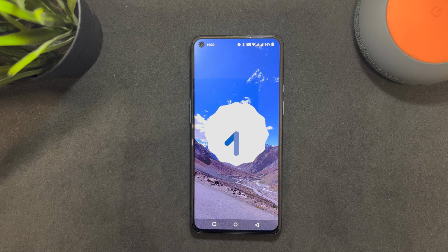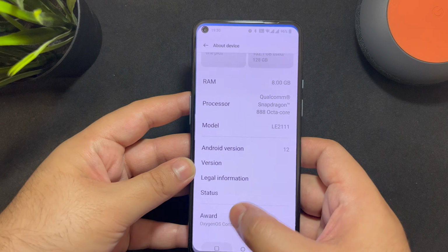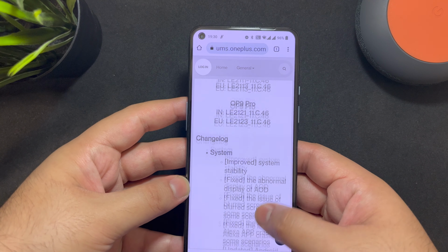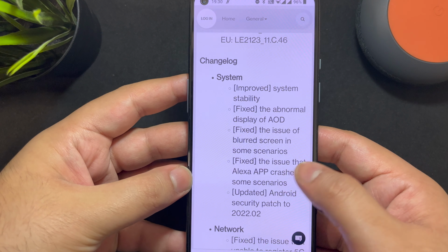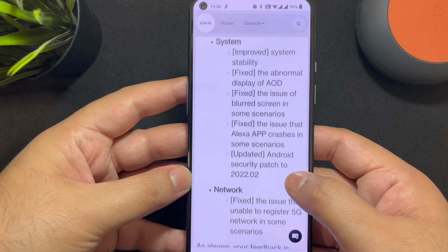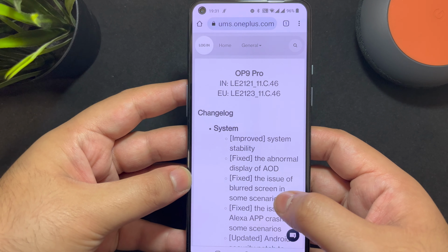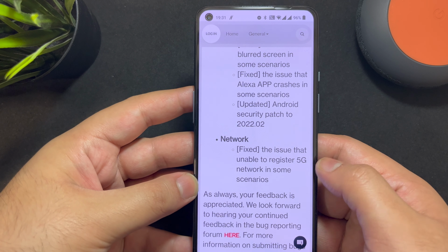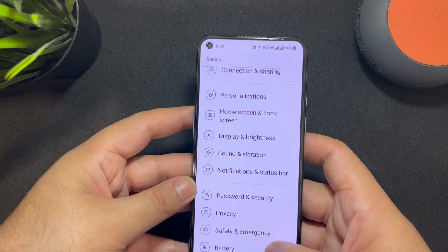Now let's start with the bug fixes and the new features which have come with the C46 version of OxygenOS 12. To start with, let's look at what the changes are. So this is the official OnePlus forum where we see that the always on display has been fixed. Also that they fixed some screen blur issues. Alexa app crash is fixed. Android security patch of February 2022, and there is some system stability as well. With respect to the network, it has fixed some 5G issues. So that's more or less it, nothing more than that.